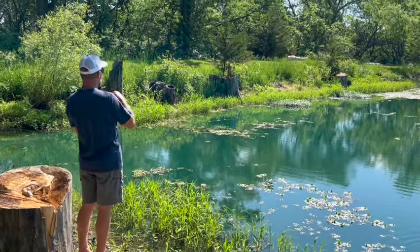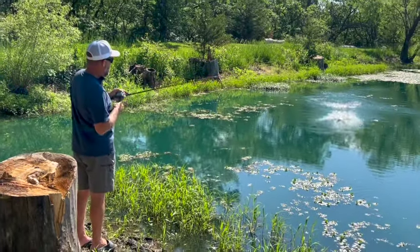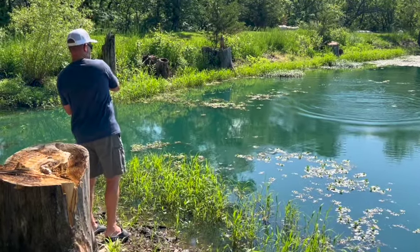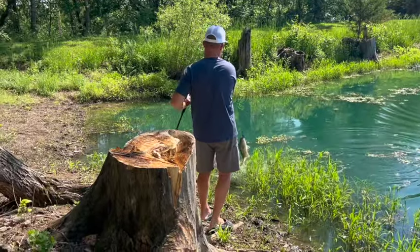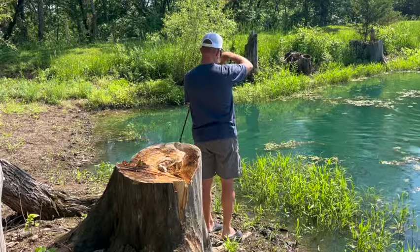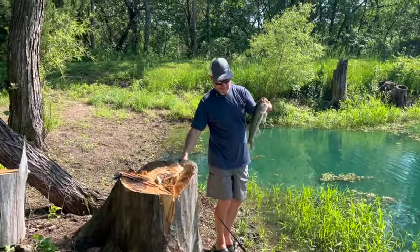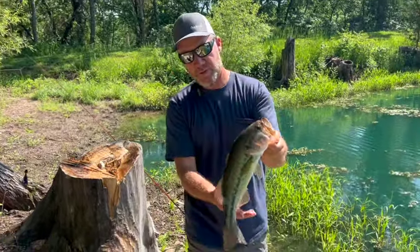Mitzi was actually swimming. Oh, there we go. Oh, there's a better one. There we go. We got a few decent ones in here. It's a nice 2.5 pounder for a post-spawn fish.